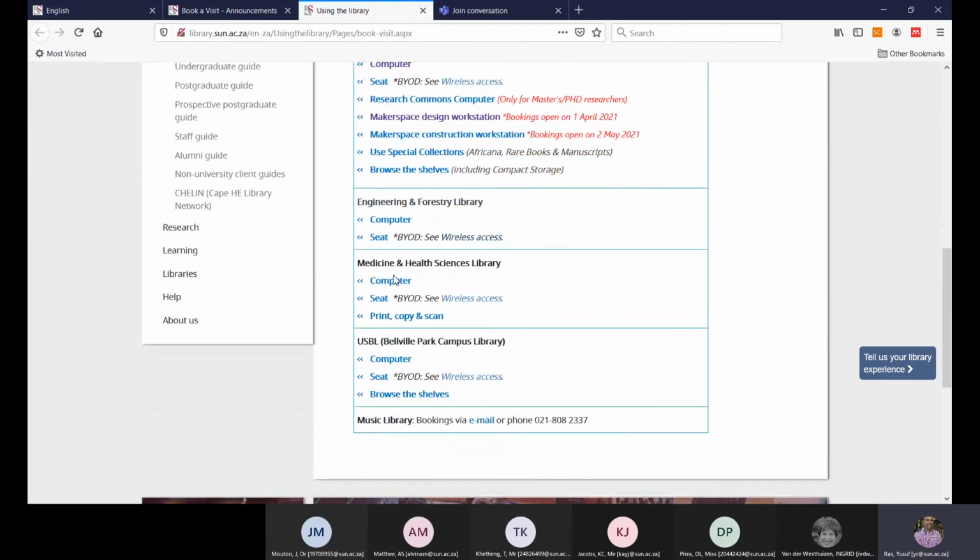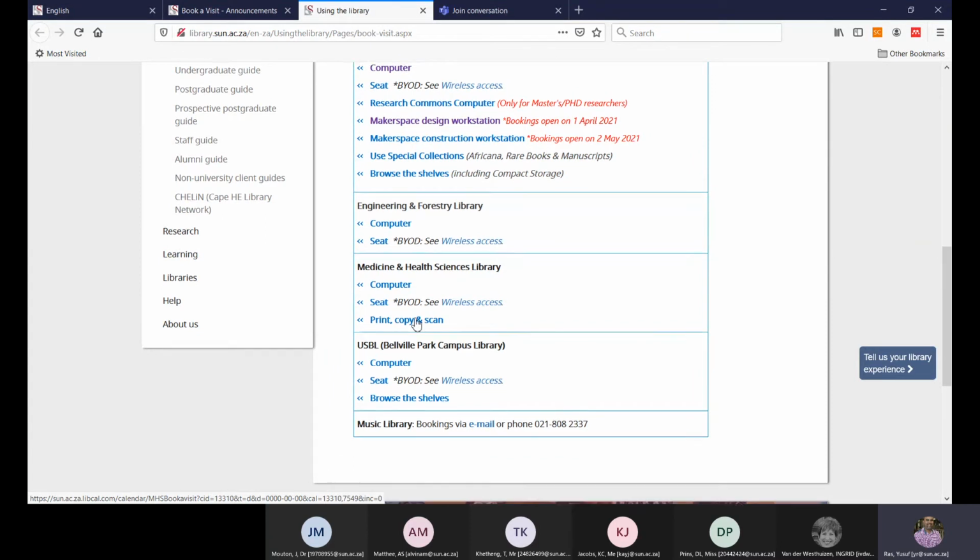I'm not going to go into too much detail here, but here's the details for the Medicine and Health Sciences Library. So if you want to book a computer, if you want a separate seat, you click there. If you just want to come to the library to print, copy and scan, you can click there. Then you need to choose your date and the time that you want to use or access the library.